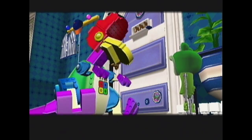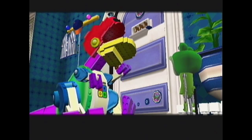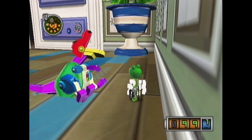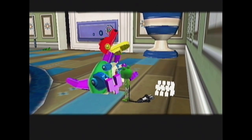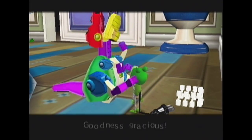Yeah, I made a medal. My teeth. Yes, I am. That's so cool. Tink, tink. Goodness gracious.